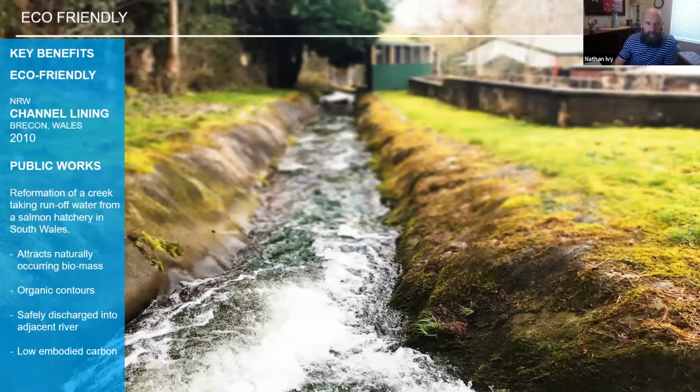Another advantage of the concrete canvas is that it's eco-friendly. I've talked about subgrade preparation. You can see in this application, they wanted it to sort of blend into the natural surroundings. So they didn't make it a flat, smooth concrete surface. They left it somewhat rough with some undulations in there.